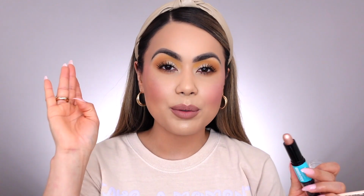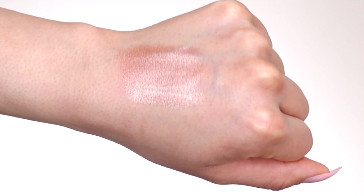So let's move on to highlighter. And for highlighter, I'm gonna go in with my ring finger, and I'm just gonna apply a little bit of this highlighter on the tip of my nose, because that's personally where I like to highlight, at the tip of my nose, down the bridge of the nose area as well, upper lip, little cupid bow area, and then on the chin area as well.